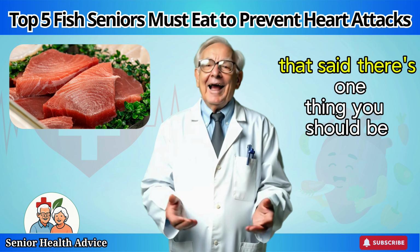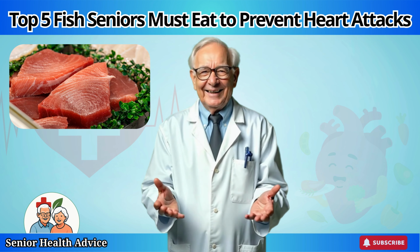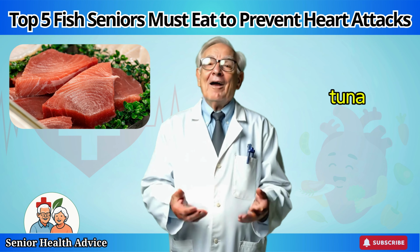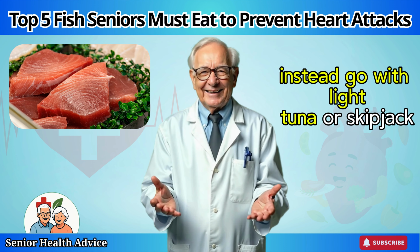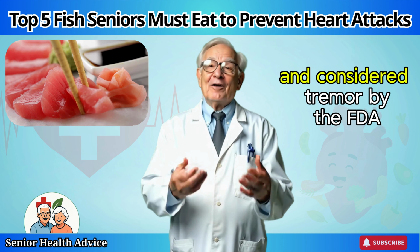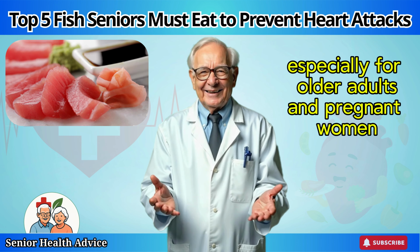That said, there's one thing you should be mindful of. Not all tuna is created equal. Try to avoid albacore, also labeled as white tuna, which tends to have higher mercury levels. Instead, go with light tuna or skipjack, which are lower in mercury and considered safer by the FDA, especially for older adults and pregnant women.